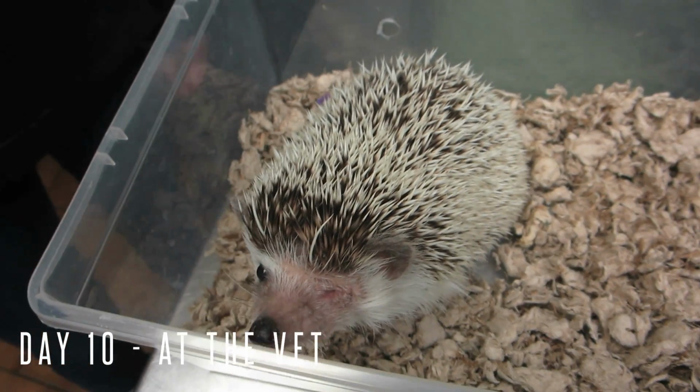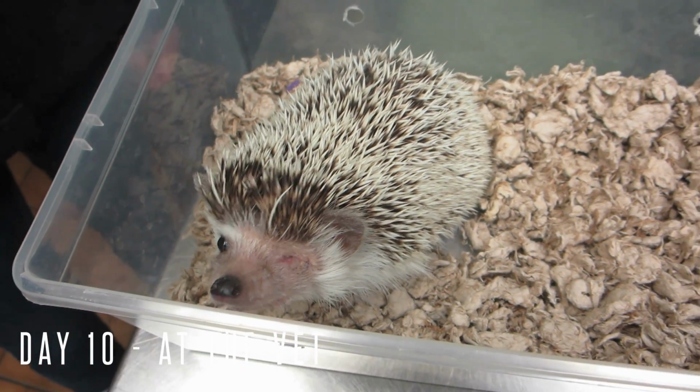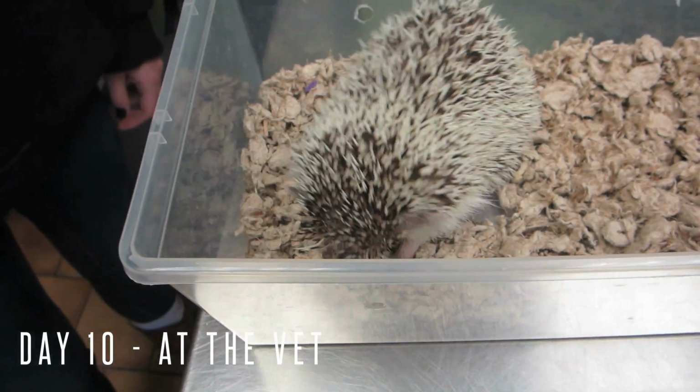And she was like, yeah, he's fine. He should be good for the rest of his life pretty much. Yeah, he's a perfect little hedgehog. So we have him home now, obviously, and he is just doing great. Yeah. All right, so this is our little Harley now, our one-eyed Harley.